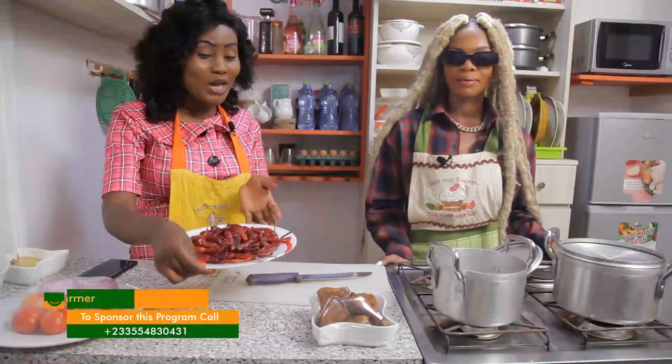This is the kitchen segment dubbed What Can We Make With This? What can we make with chili pepper? If you want your meal to be hot, spicy, I encourage you to use chili pepper. This week we were all the way in Ada to feature a chili pepper farmer to get to know more about chili pepper farming here in Ghana.